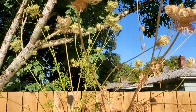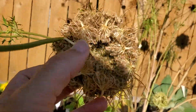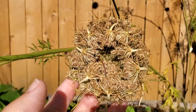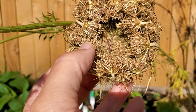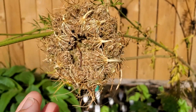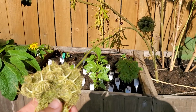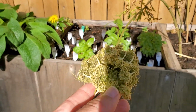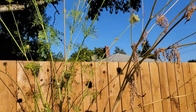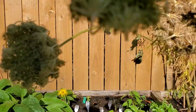These are almost a seed. I think this one is. Yeah, look at this. Those are almost dry enough to harvest. That one's not yet. Some of them are, though. So I'll have to start harvesting some of those.